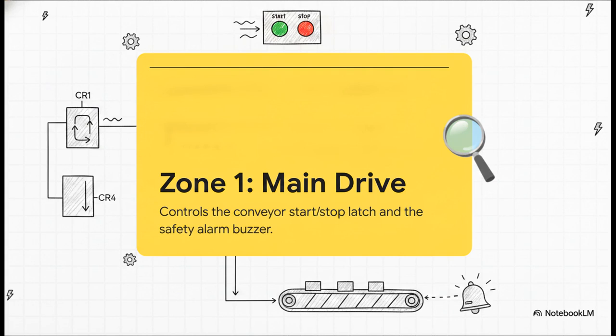Starting at the top, Zone 1 is our main drive and safety alarms. Look at that very first rung. You've got IN1, the conveyor start button. Press it, power flows across, and it flexes the CR1 output muscle to run the conveyor. But check out the parallel branch right underneath IN1. That's a classic latching circuit. It creates its own path for power, meaning the conveyor keeps running even after you let go of the button. It stays latched until you hit IN2, the stop button.